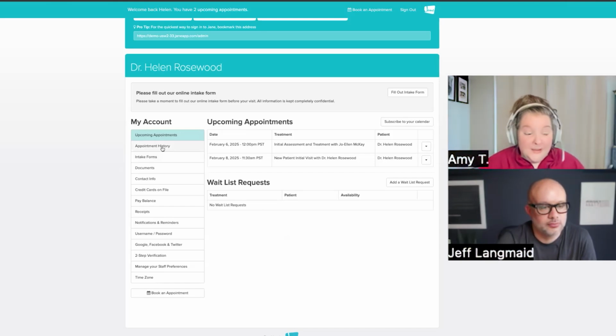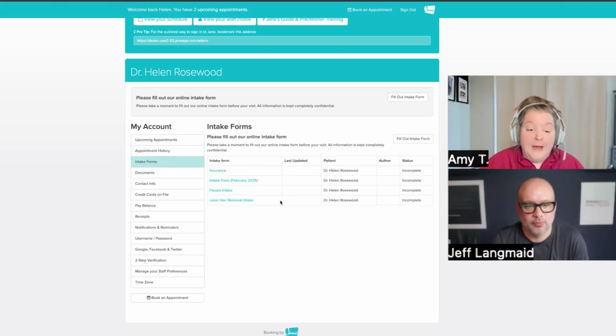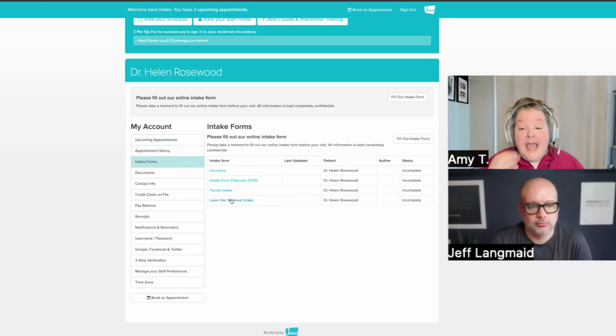The appointment history, so they're going to be able to see not just what's upcoming, but what has been in the past. And that also is the case for their intake forms. So any intake forms that they have filled out will show here, and they'll be able to click on it and actually see the information that they provided you, as well as their consents and all that wonderful stuff. Basically, their record keeping, they don't have to bug you. You don't have to email it to them. They have it right within their portal. Any intake paperwork that they haven't yet completed, this is yet another place for them to be able to click on it and just start filling it out.